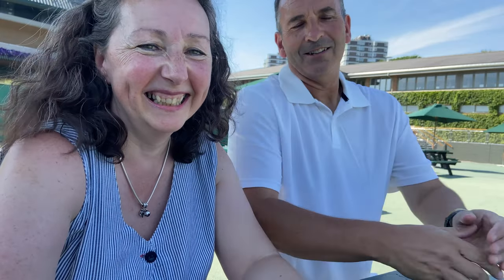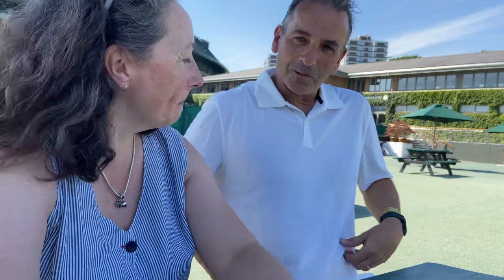Murray. And I'm playing here because I qualified for the veterans. That's old people. It's not people that look after animals. The veterans national championship. So I'm playing here at Wimbledon today, and it's boiling hot. It will be about 34 degrees, so I'm melting. And you have to wear white, so I'm wearing white.